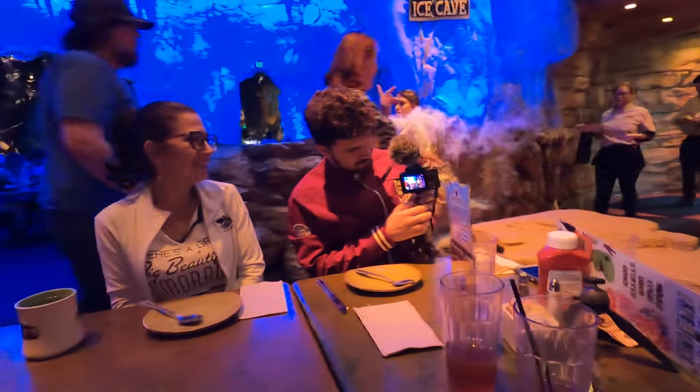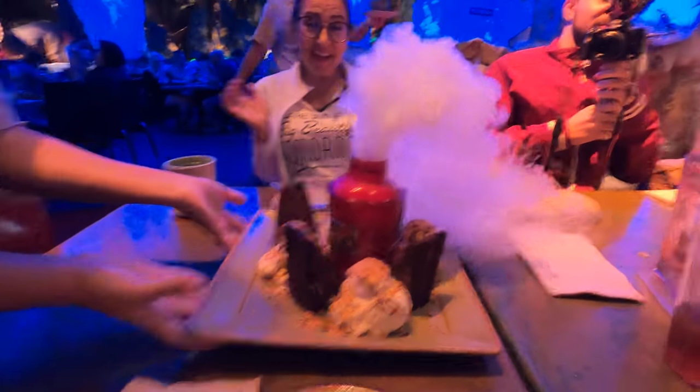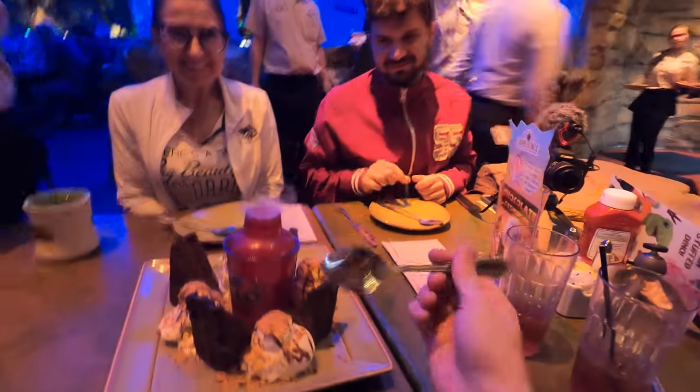Here it comes. Chocolate extinction. An extinction level event. Whoa. There we go. Enjoy, guys. Thank you very much. That's fantastic. It's an extinction level event. Are you ready? Oh, yeah. Chocolate extinction. Here we go.